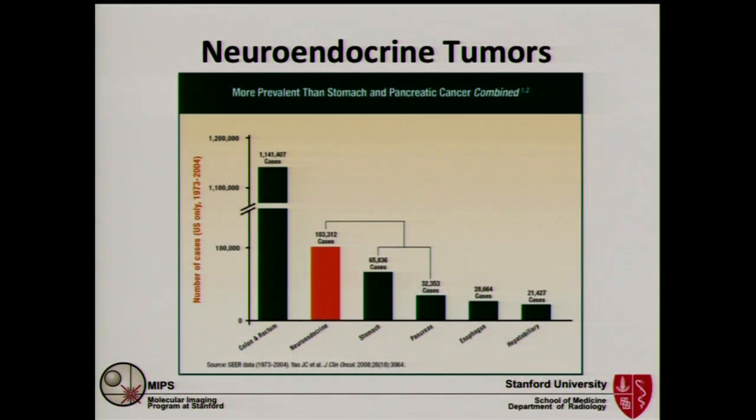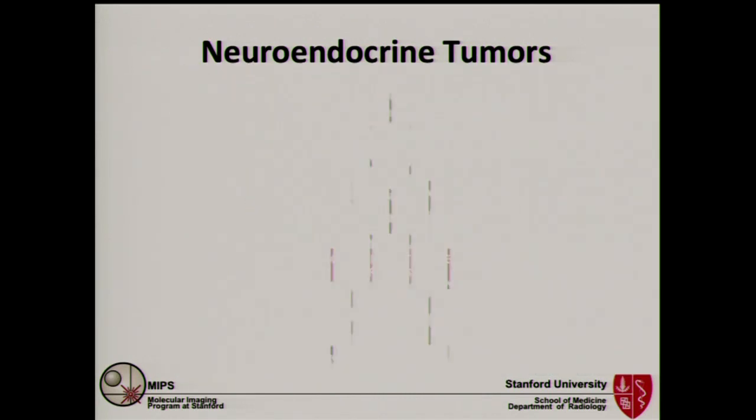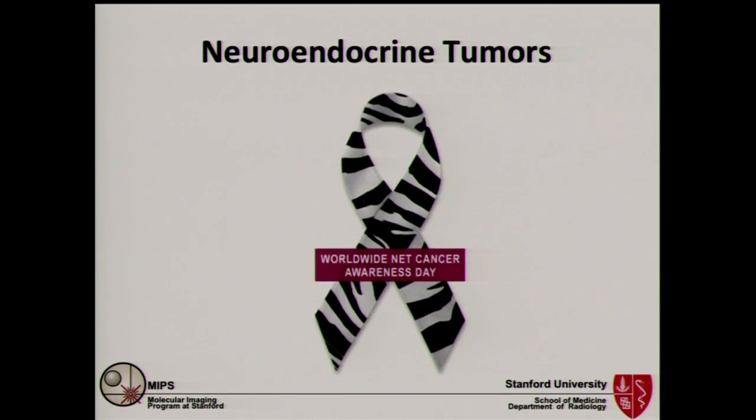I'm going to skip quickly over this because George already gave the same slide, but I wanted to include it just to illustrate that if you look at new cases each year, it's a relatively small number. If you look at all the patients surviving with neuroendocrine tumors, that number is not that small. And I guess that's the reason why many of the awareness days are using the zebra symbol. It goes back to what George said: many physicians in the community think of many other diagnoses before thinking of neuroendocrine tumors.